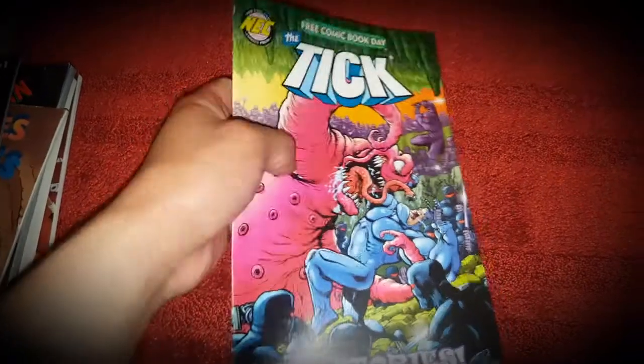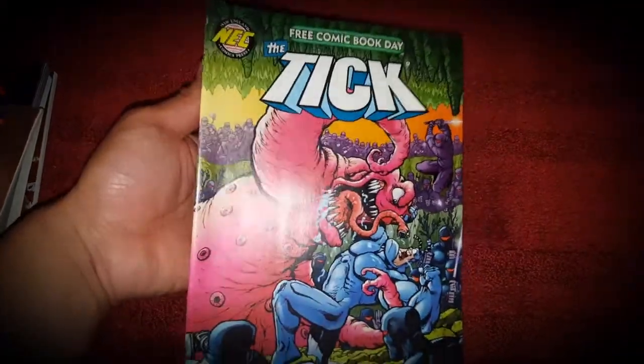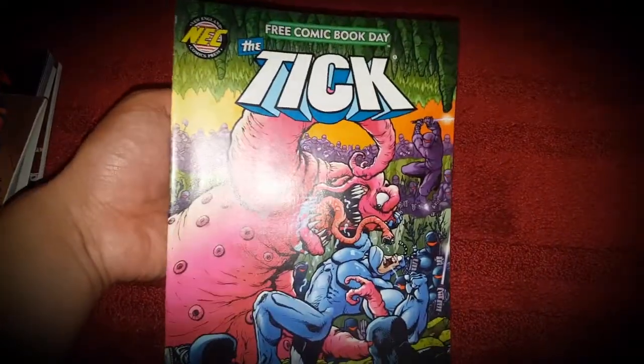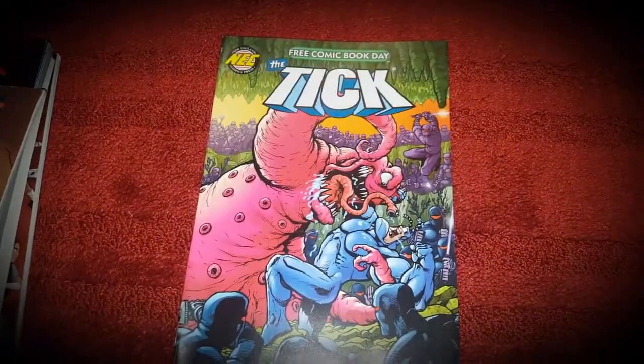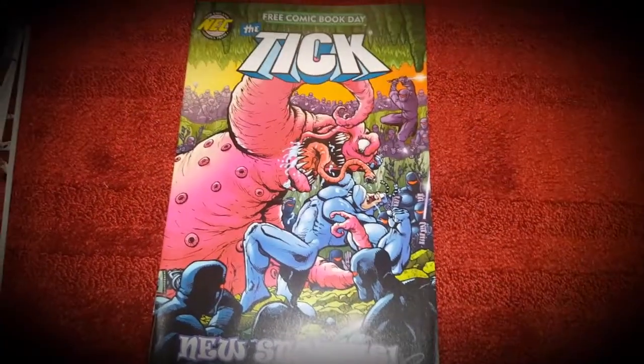And then the last pickup is the Tick Free Comic Book Day. I think I have maybe all three Free Comic Book Day Tick stories, so that's pretty amazing. I'm happy to have all three. I'm happy to read new stories from the Tick too. Like he was one of my favorites growing up.